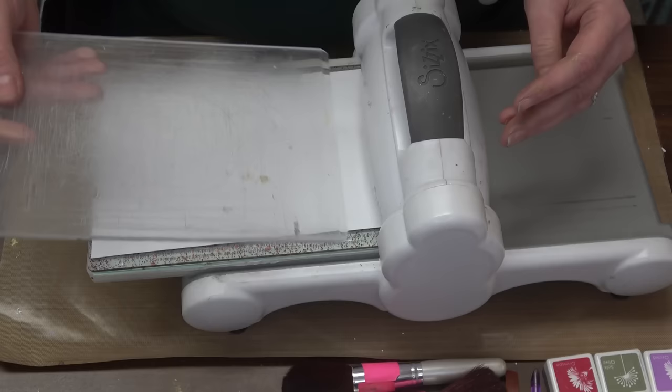Okay, glue pad. Hello, glue pad. A little bit of glue. Hardly any, because I've got enough on there already. I just want to kind of reactivate it. Finger. And then glue up our butterflies. Okay, I think I've got enough glue on them. We're gonna know the minute I put it through.